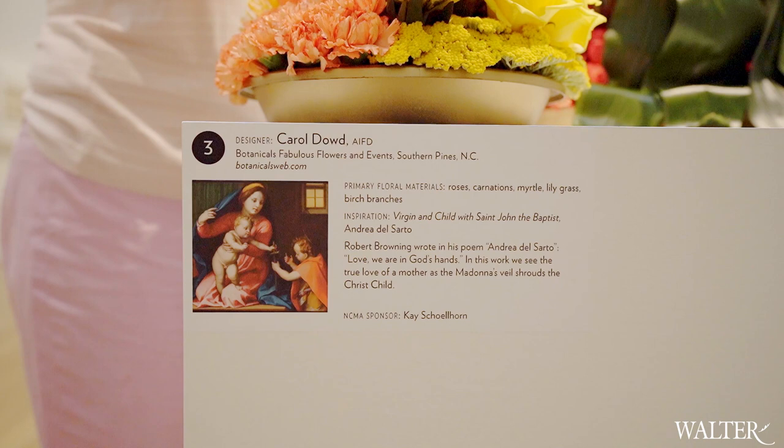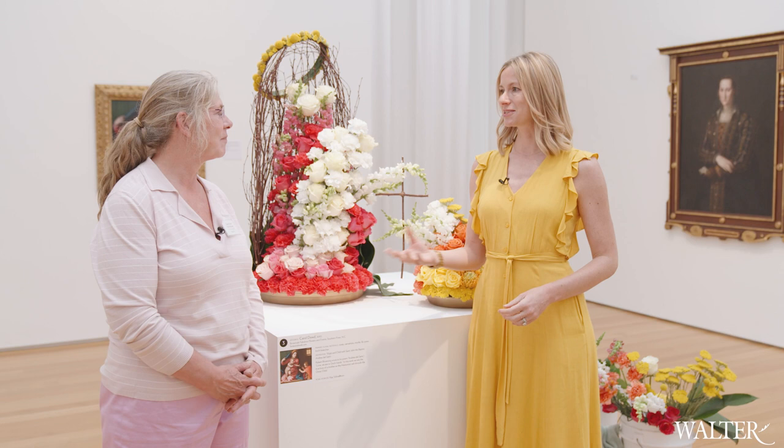I'm here with Carol Dowd, who has also been here with the Art in Bloom event since the very beginning. Tell me, first, about the painting that you're interpreting here.